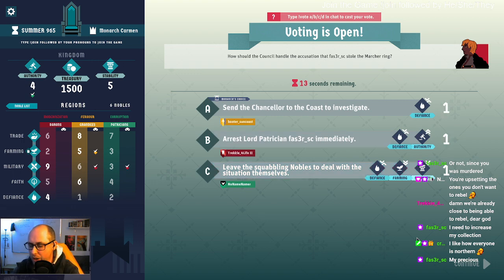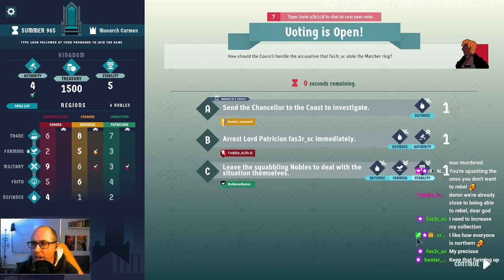Okay. Oh, Namer going for the squabbling. Going for the leaving the squabbling. That lowers your farming. Don't you want to get farming up? No, what do you want to do, actually? Oh, no, you want to lower authority. Lower stability. Keep that farming up. There you go. Now you're getting into a booter.